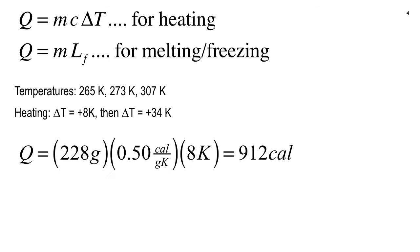Okay, first one. Mental IQ test question. Have your clickers out ready too, because we're going to do a version of this in just a minute. Is this solid H2O or liquid H2O?